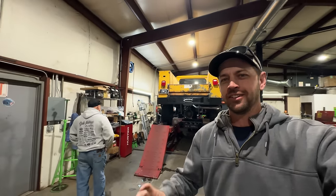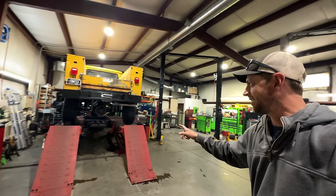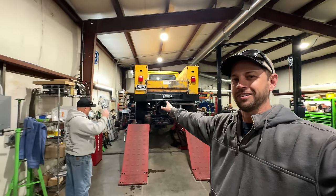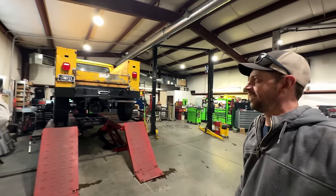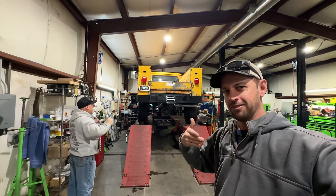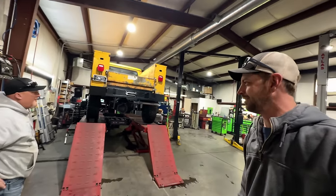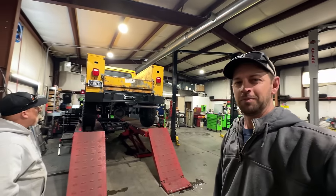So yes, the trailer's not the ideal we were hoping for to get this thing there, but after all this work that's been done to it, it needs to be there one way or another. It is going there. Another thing is, we actually have to make it to the event. So if we got stranded halfway through, it wouldn't be super ideal.